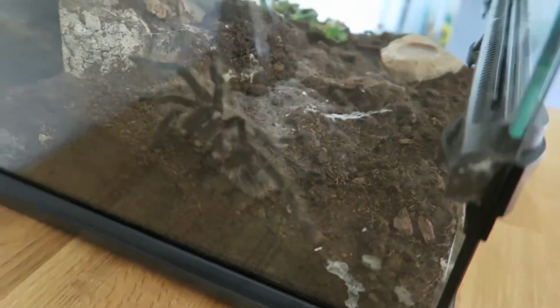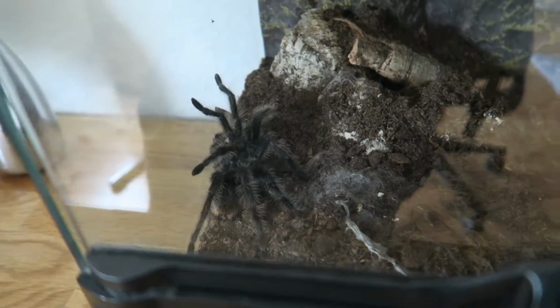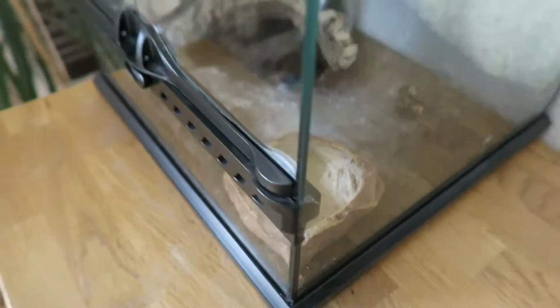I wonder why she's been hiding such a long time. She came out today, maybe because I played such loud music, she felt the vibrations and wanted to come out. Rosie, however, is just hiding in a cage. Oh, she needs water too. I need to give her water.